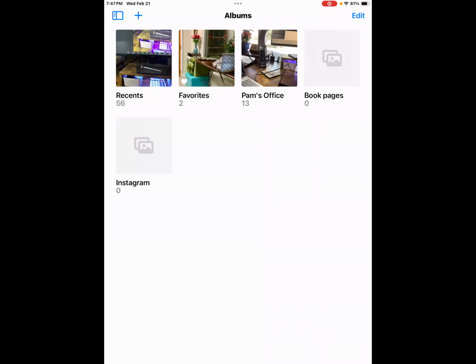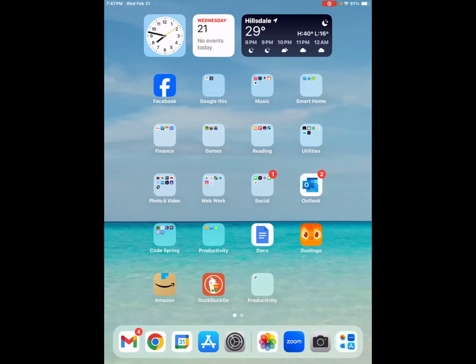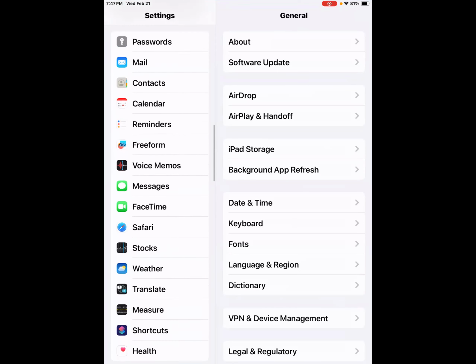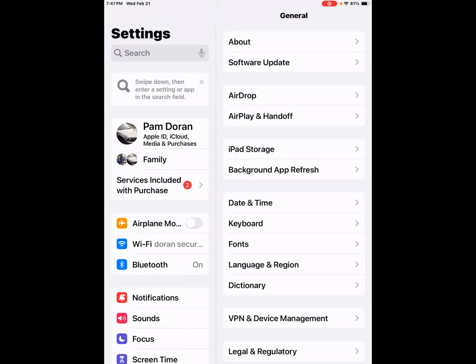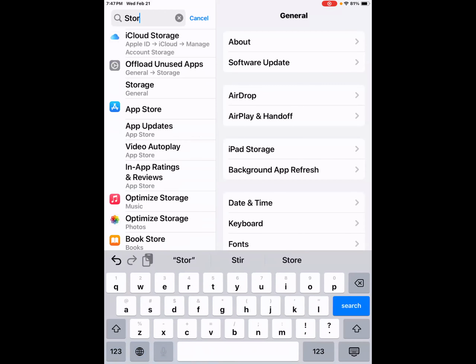Okay. And one last thing I'm going to show you here is in the gear, the general area. If you go on the left-hand side here, let's see here. I'm going to go to settings at the very top, and I'm going to type the word storage. Right here at the top, it says storage general on the left. I'm going to click that.